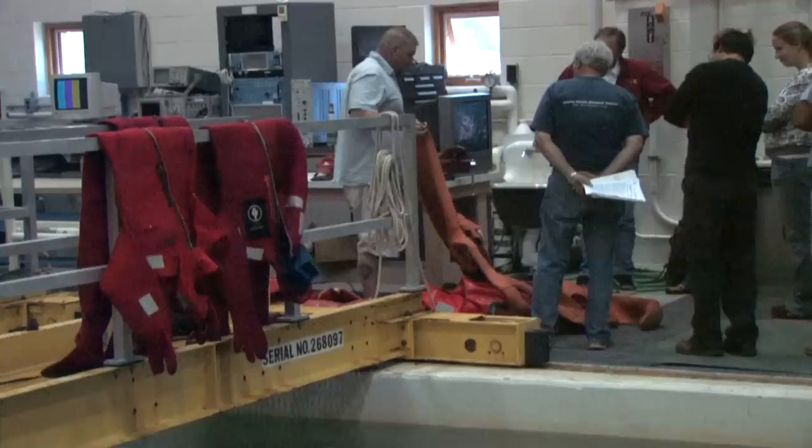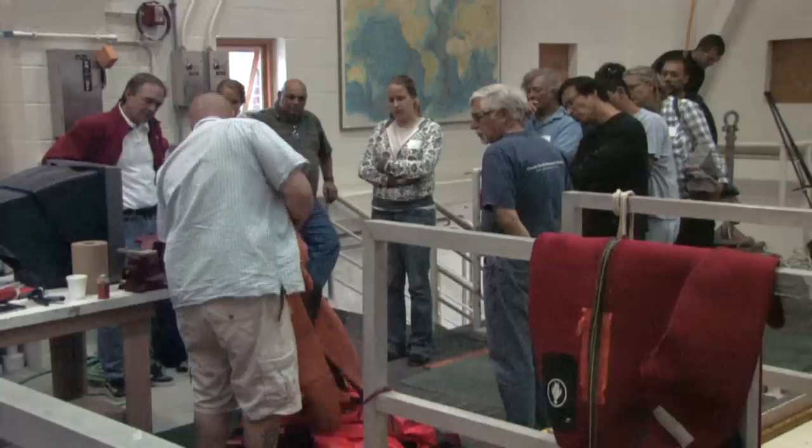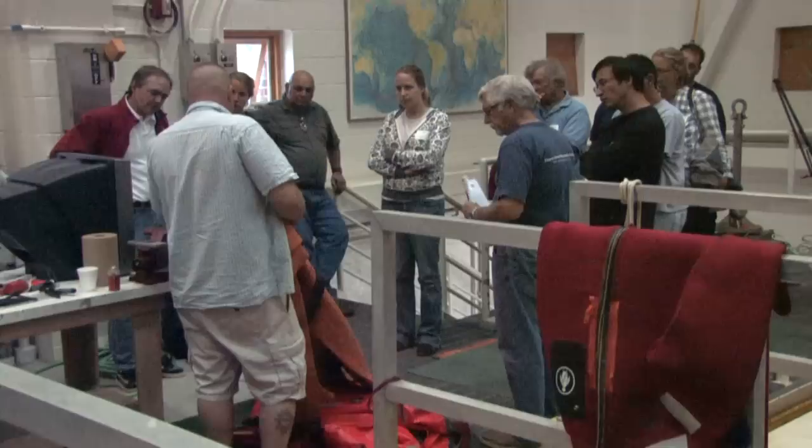All commercial fishing vessels in the North Atlantic region are required to carry immersion suits for each person on board. And the immersion suit is probably one of the most important safety devices on board the vessel. It is going to protect you if you have to go into the water, if the vessel sinks. If you go into this water without an immersion suit, you could suffer hypothermia very quickly and die.